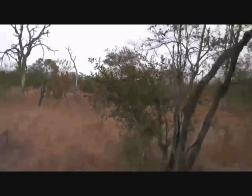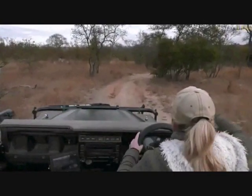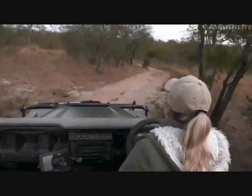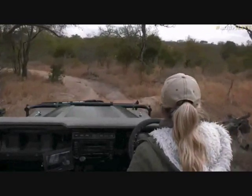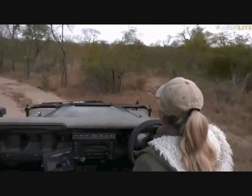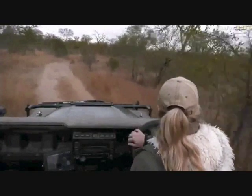Right, let's continue towards the dam. Let's go see what we can find. Let's see if there's any other birds around here. Lots of yellow-billed and red-billed hornbills out this morning. I haven't actually stopped for any of them, so I suppose I better pay those birds a bit of attention too. I was neglecting them yesterday. Okay, so I'm going to keep bumbling about till we get to Buffelshoek Dam.